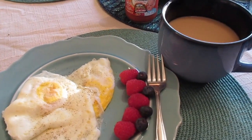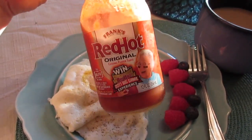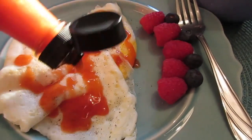So that is breakfast for the morning. A little bit of Frank's Red Hot sauce because I love spicy stuff. And this is how I normally start out every single day.